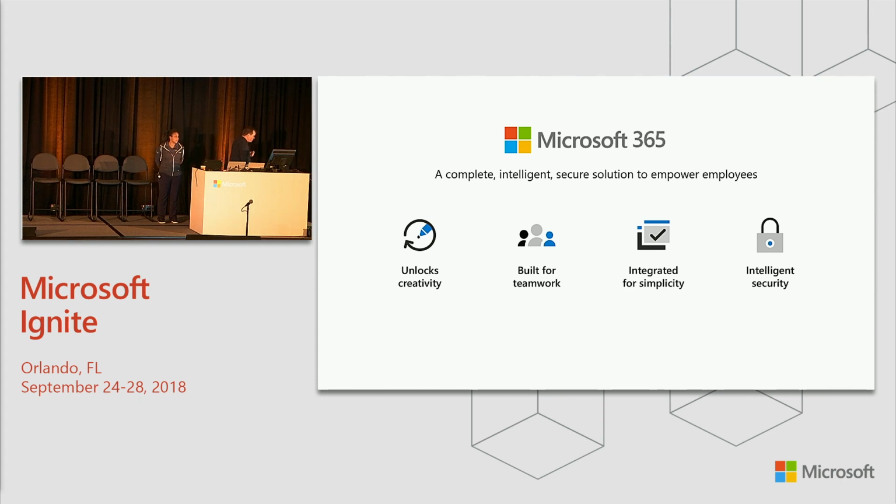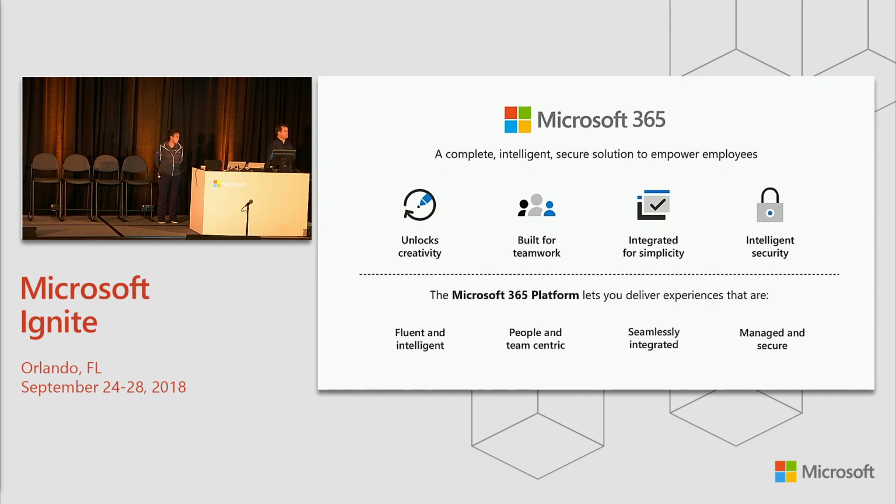Now, one key word here is the word complete. You can get Microsoft 365 and you have this end-to-end experience of all the software that you need to really make for a productive enterprise. But you can do even more with solutions that you build on top of Microsoft 365. Microsoft 365 is, in a sense, a platform for building applications and really customizing experiences.